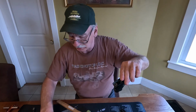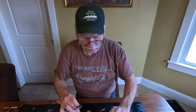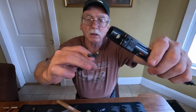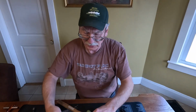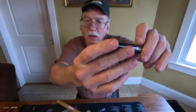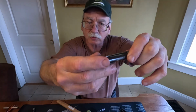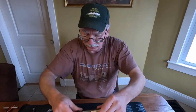There's the hole where the locking pin goes through, and same with the bolt. This pin goes right through. What locks it is the mainspring assembly on the bolt. The pin goes right through here, out through the top of the receiver. This is the operating spring, and this is a straight blowback weapon.